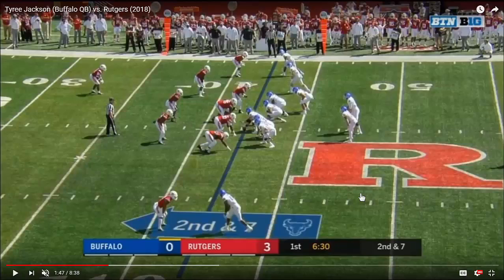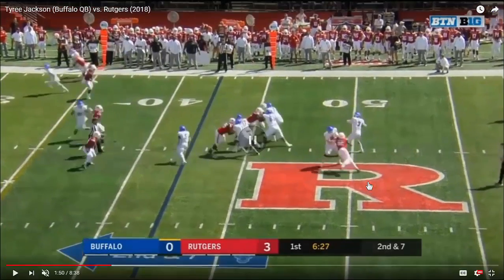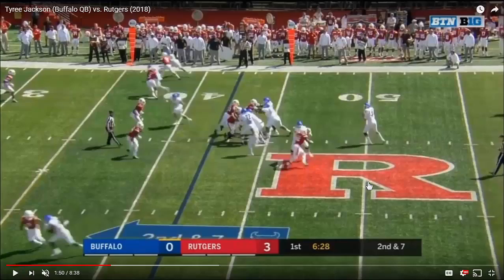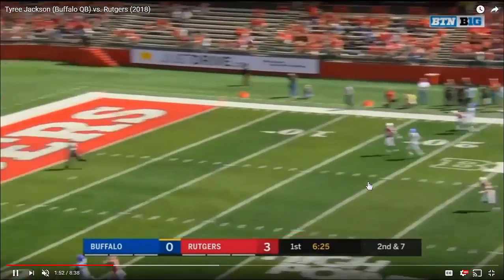Now, one of the issues for Tyree Jackson when it comes to that deep game that he's had is maybe, just maybe, the knee might be bothering him in the past. I see the brace there on the left knee, but look at how much better this is earlier in the year.